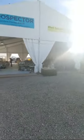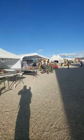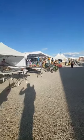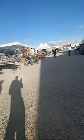More Tucson, there's more tents back behind these tents. We're in the back. Well, should we go over to what's her name? Yeah. All right, we're gonna go look at the big fountains and stuff real quick.